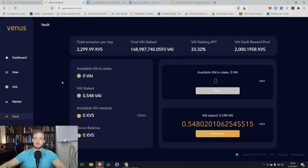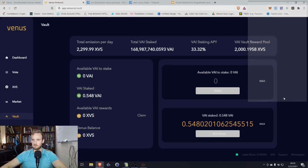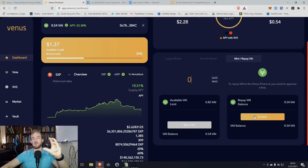So let's suppose that we want to unstake our VAI. It's very simple to click withdraw and confirm that. Our VAI will be withdrawn out of the staking protocol. That transaction has been approved, so now our VAI is back with us. It's not staked anymore. If we want to repay this VAI, now remember, we got the VAI from minting it with our BNB tokens that we had as collateral.